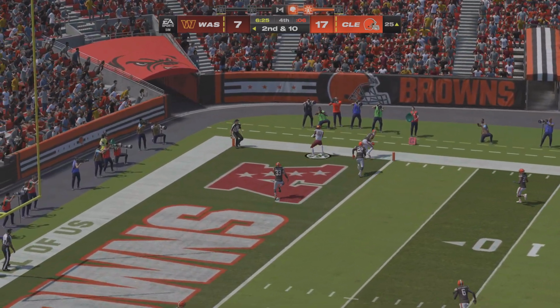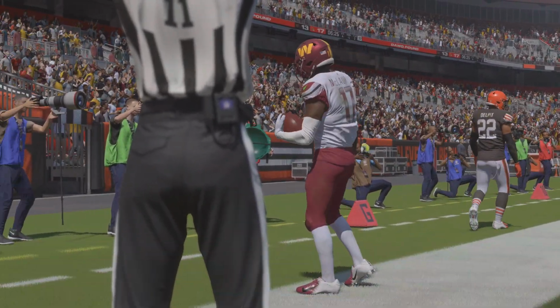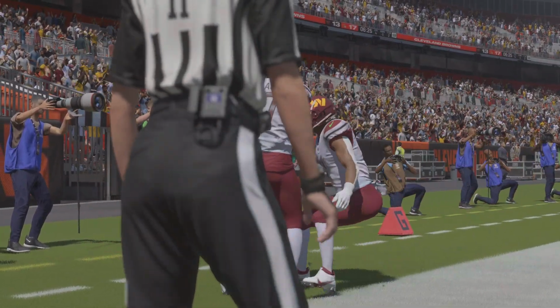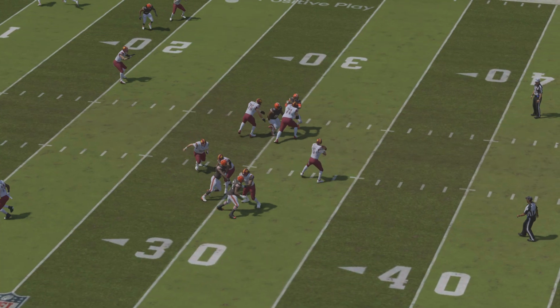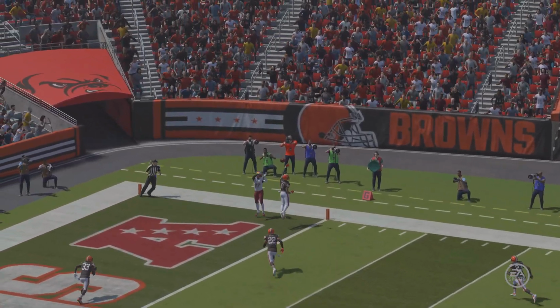In this case, though, looking for McLaurin, and he's got him. Touchdown, Washington. 25 yards for the touchdown. And the Commanders have made it a 1-score game again here in the 4th. So how about that for an answer? They get the touchdown there, and it's back to a 1-score game here in the 4th.